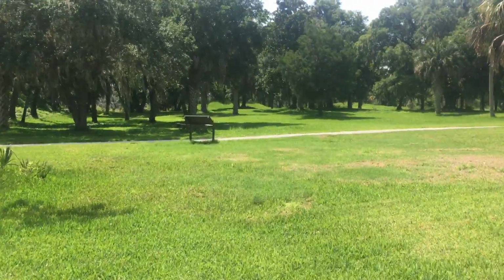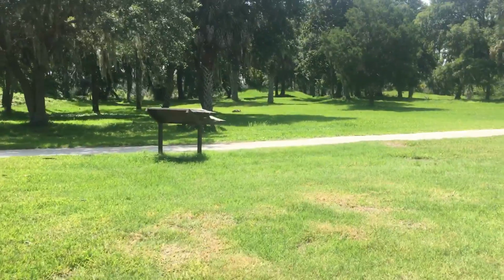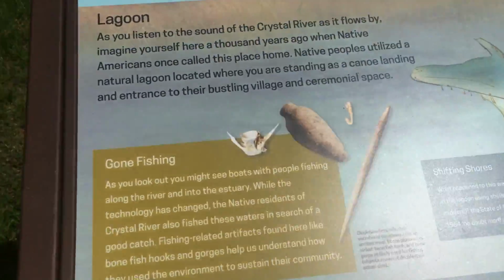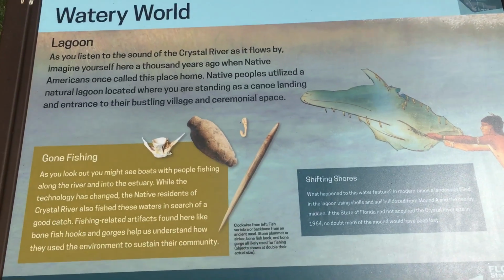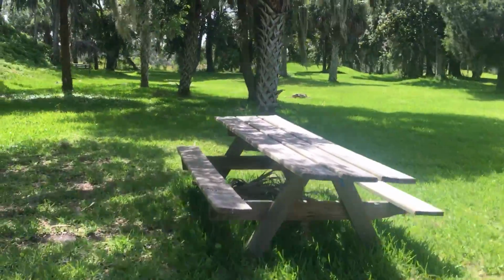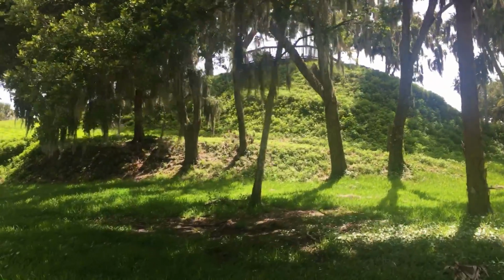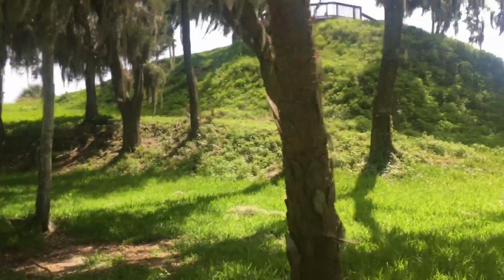Let's see if this sign right here has got some information on it for us. Watery world. Okay. Interesting stuff there. Gigantic. That's pretty cool.